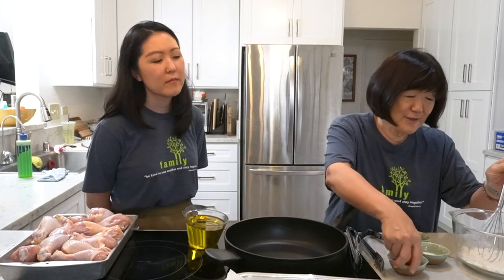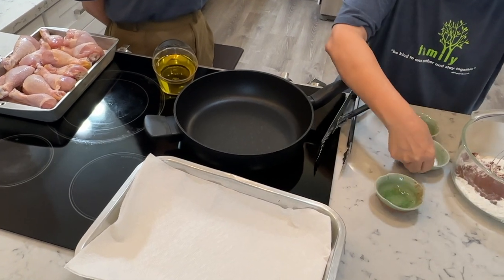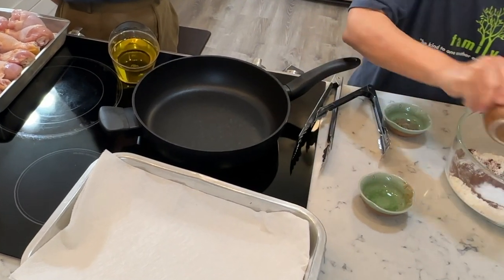While we're waiting, why don't you share what your batter is? I have flour here. I have paprika, which is my addition. I like to use paprika, salt, and pepper. It's very simple. So no egg or anything? No egg. So I'm going to take the time now, since we're waiting for the oil, to add my paprika and my salt.